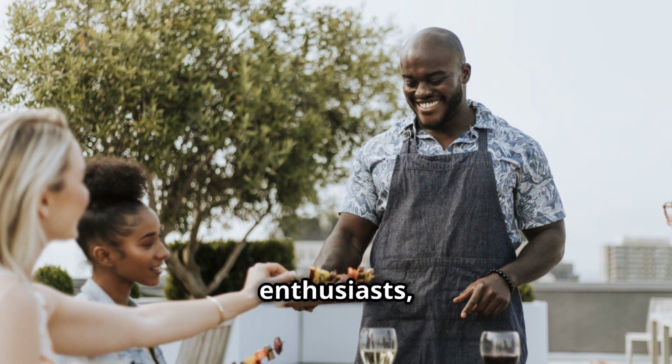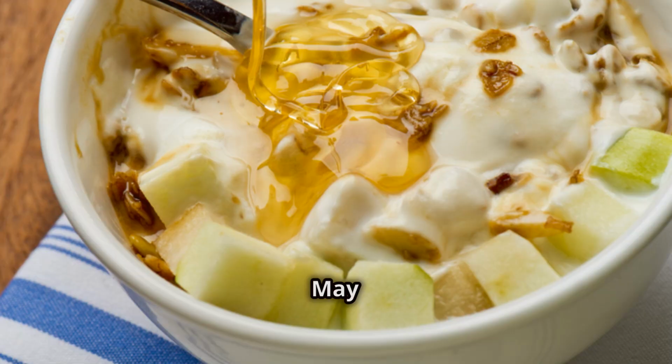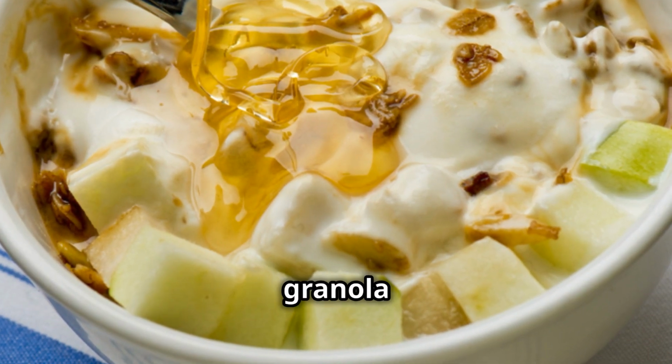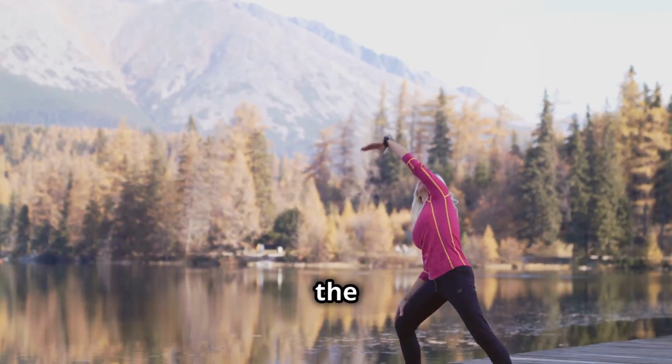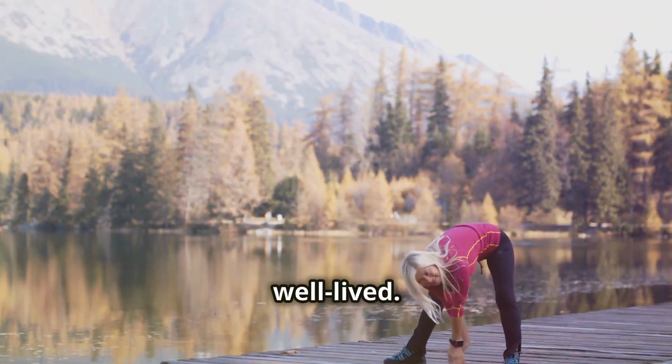So go forth, granola enthusiasts, and embrace the crunch. May your bowls be always overflowing with granola goodness, and may your days be filled with energy, adventure, and the satisfaction of a life well lived.